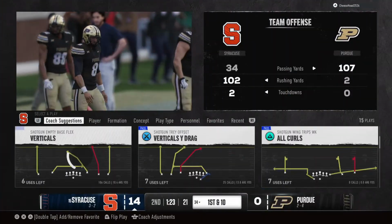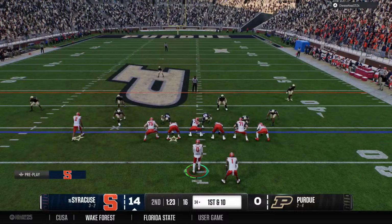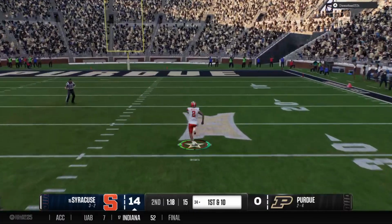You got to be sharp in the red zone. You can't turn the football over in the red zone. You got to be crisp. You got to be on time. You can tell the QB wasn't on time. The defender made him pay. Nice interception, stealing points now.